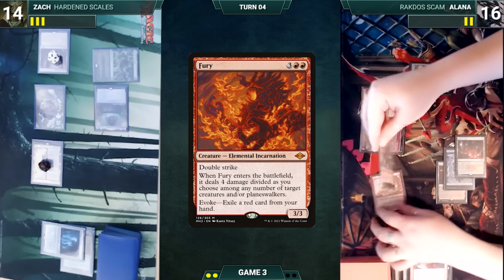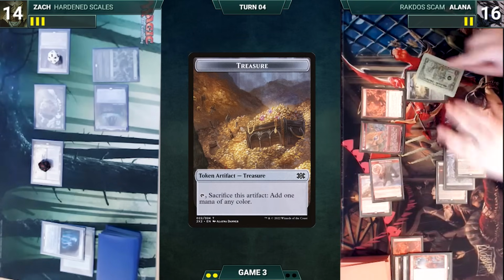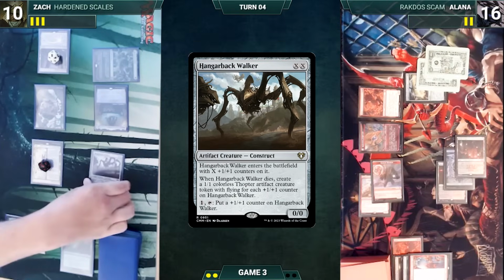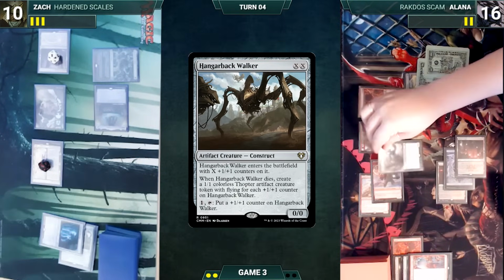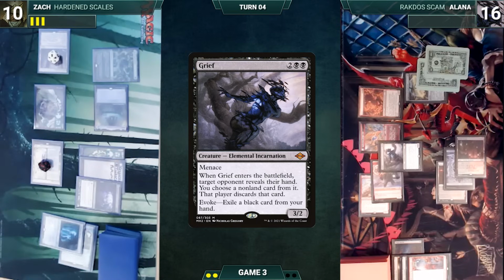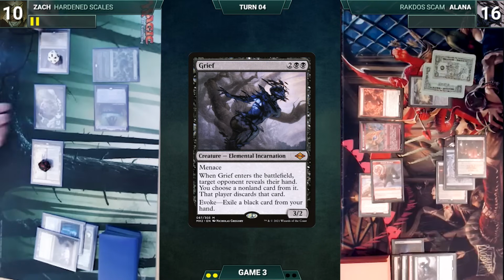Combat. I swing with my Ragavan and my Shaman. Shaman trigger, make a treasure. I will take 4, go to 10. And then Ragavan trigger, another Hangarback. Well, at least you don't have it, I guess. Yes. Yeah, I'm gonna play a Grief, Exile of Fury. You will see a Timber Gorge, the red-green pathway, a Forest, and a Dismember. I'll take the only legal target. Dismember hits the bin. Pass turn, no cards in hand.